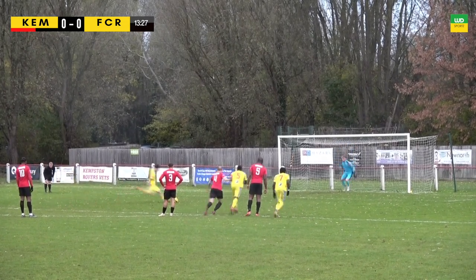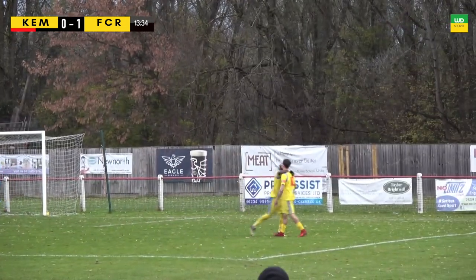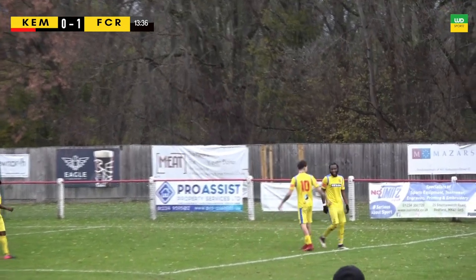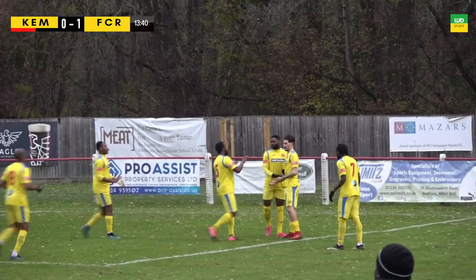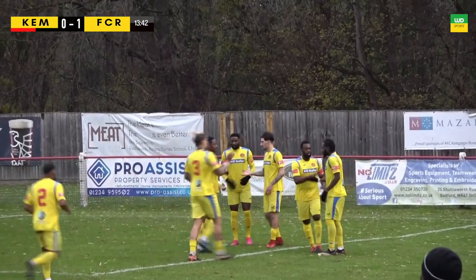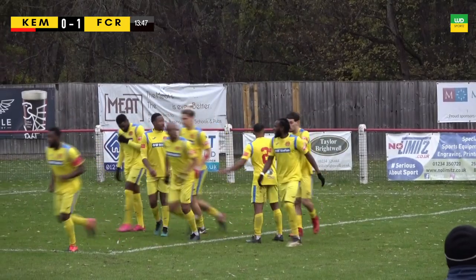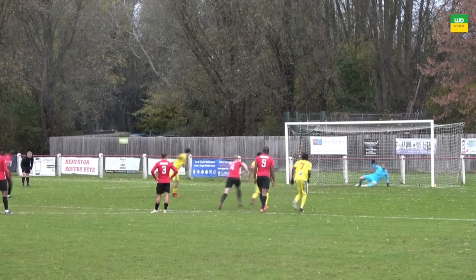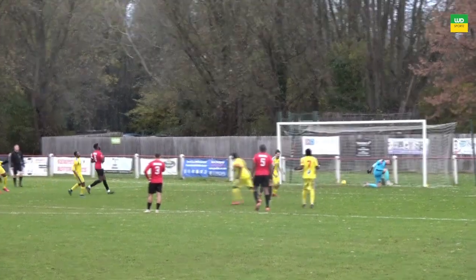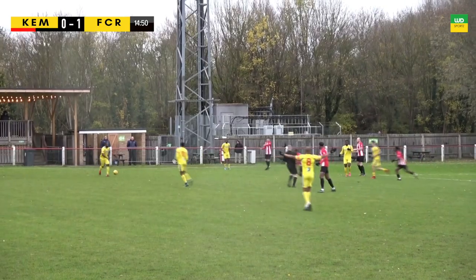Stylianidis to step up and scores brilliantly into the bottom corner. 1-0 to FC Romania with 13 minutes played. And a fantastic start for the away side. Well worked goal to get the penalty. Maybe a slightly fortuitous call. The Kempston Rovers defender was very close to the shot, but Stylianidis made no mistake from the spot.